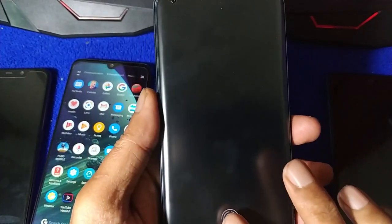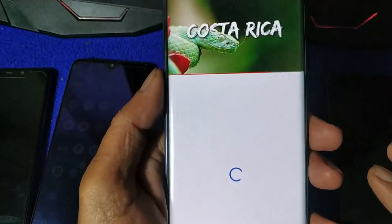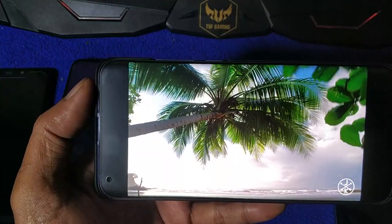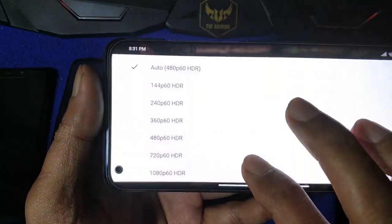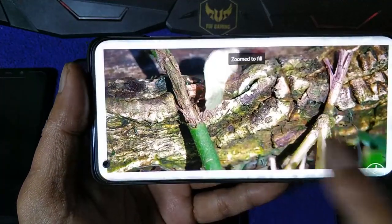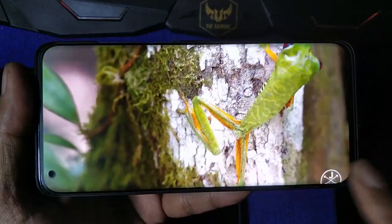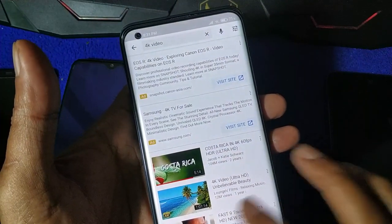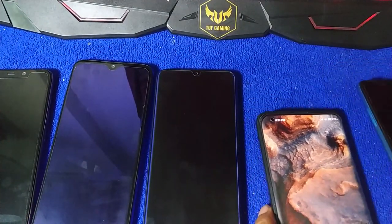How about MIUI 10? 4K. Wow. 480. Full HD. 2K. AMOLED. All of them are full HD HDR plus.